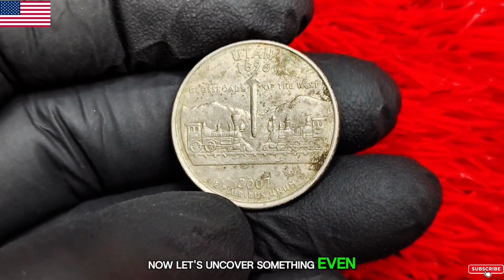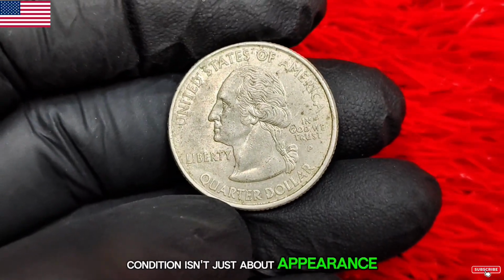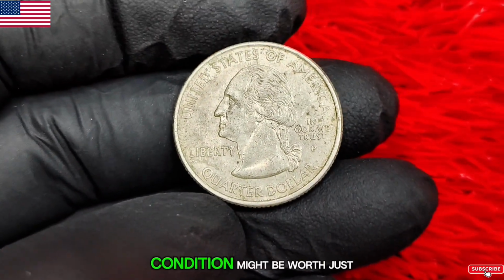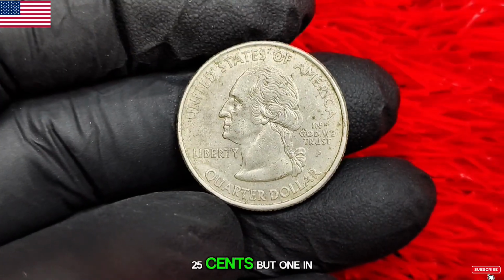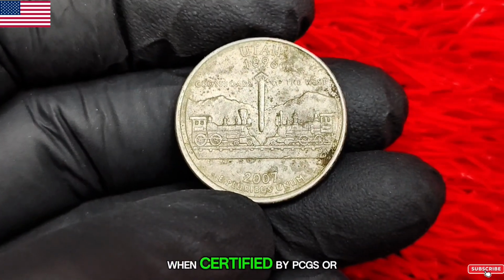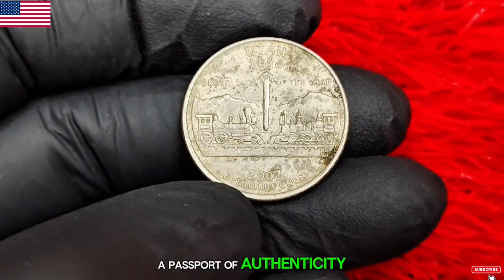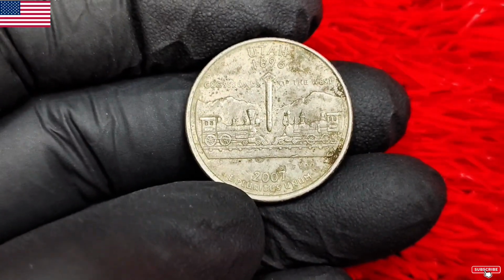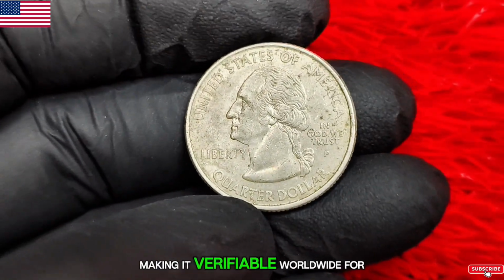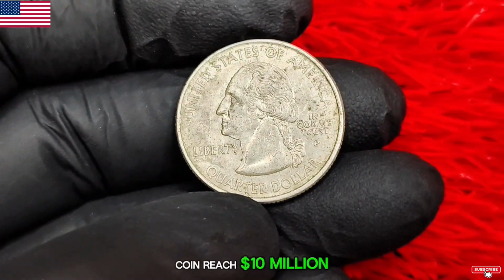Now let's uncover something even more intriguing: the role of coin condition in market value. Condition isn't just about appearance, it's the ultimate deciding factor for price. A Utah quarter in circulated condition might be worth just face value, 25 cents. But one in brilliant uncirculated, or mint state condition skyrockets in price when certified by PCGS or NGC. The grading certification acts like a passport of authenticity that travels with the coin forever. Once graded, it's sealed in a tamper-proof holder and listed in professional databases, making it verifiable worldwide for collectors and auction houses.